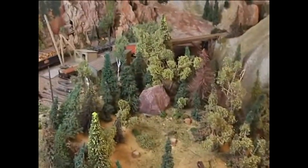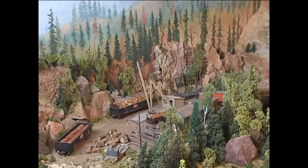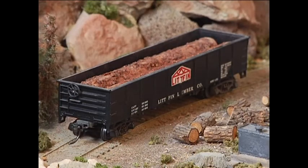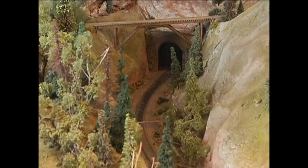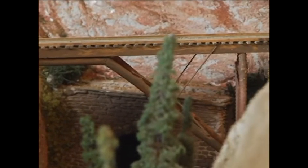Above the Milwaukee line on top of the hill is Litfin Log Camp number 1. It's named after one of our model railroad friends, as are many establishments along our tour. Jack Litfin is really in the lumber business. The Litfin Log Camp is accessed by a 96-foot log truss bridge that was scratch-built using real local timber from Bill's backyard.